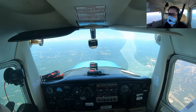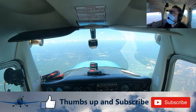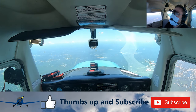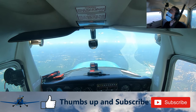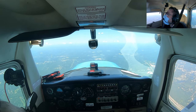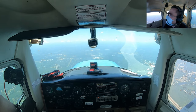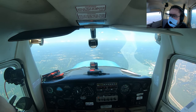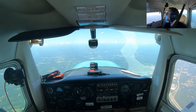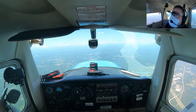Boston departure, Kronos 1978 to 2000. Kronos 1978, Boston approach, ident. Radar contact 3 miles southeast of the Norwood Airport, Boston altimeter 3003, climb maintain 5000. Climb maintain 5000, 3003, Kronos 1978, Norwood 150 heading. Kronos 1978, continue climb maintain 7000. 917 Mike Mike, proceed direct Marconi. Direct Marconi, 917 Mike Mike.